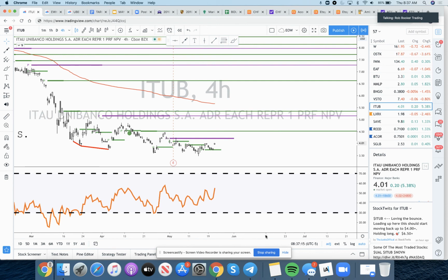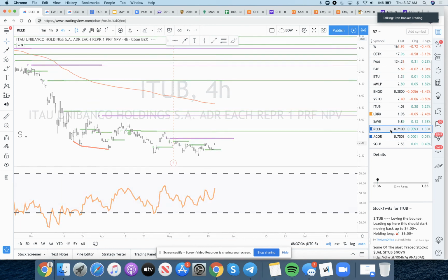ITUB is up today to $4.02. I bought my 500 shares for $3.93. I'm up $40. It's not like I'm going to get giantly rich off of this or anything, but it's still super awesome. Okay, now I'm just going to walk through all of the recent trades that we took.